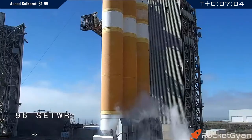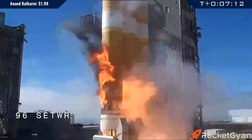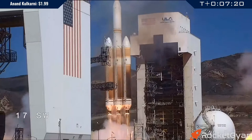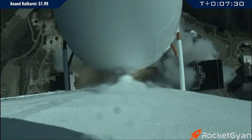Test for start. T minus 10, 9, 8, 7, 6, 5, 4, ignition, 2, 1, and liftoff of the last West Coast United Launch Alliance Delta IV Heavy Rocket carrying NROL-91 for the National Reconnaissance Office. Vehicle has now begun the pitchover maneuver.